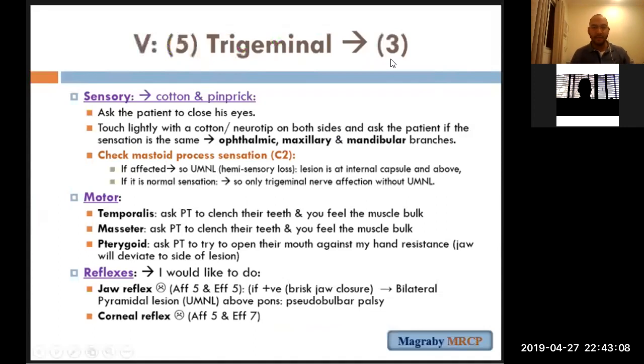And keep in consideration, compare the sensation of the face with the sensation outside the face. So check the sensation here at the mastoid process to know if this sensation loss is only trigeminal or a part of hemisensory loss. So ask the patient to close his eyes and check sensation here.